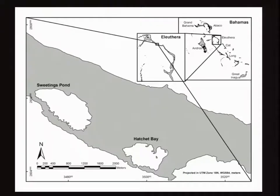When I talk about isolated ponds, one of the key issues for Sweetings Pond is how do we know it's isolated? Well, it's not completely isolated, but we've deployed tide stations throughout the long axis of the pond, in addition to outside, to look at tidal change. There's a maximum tidal change inside the pond of about 7 centimeters, whereas outside the pond, the tidal change is a meter.